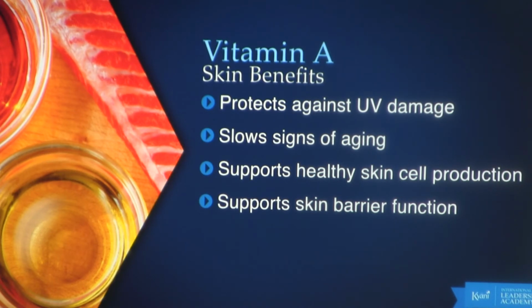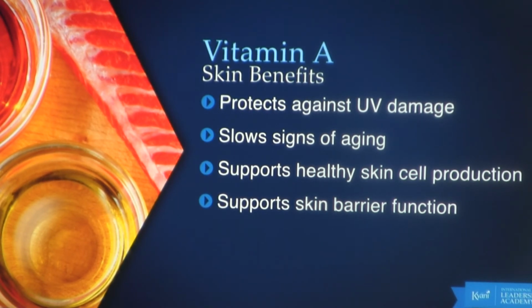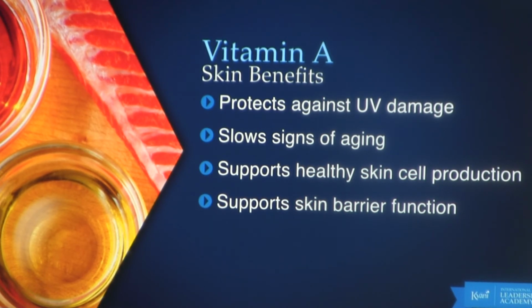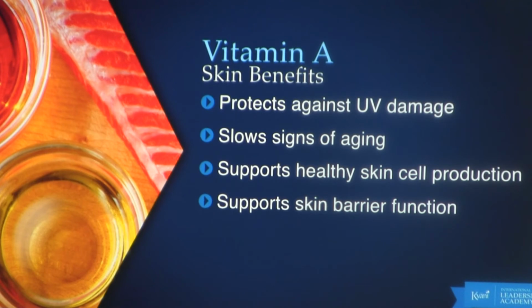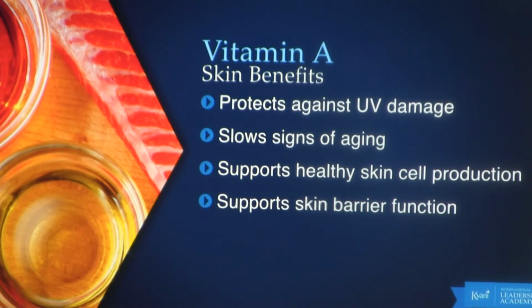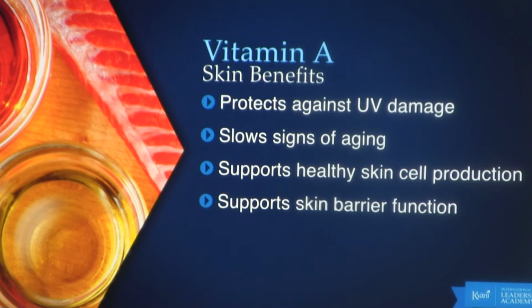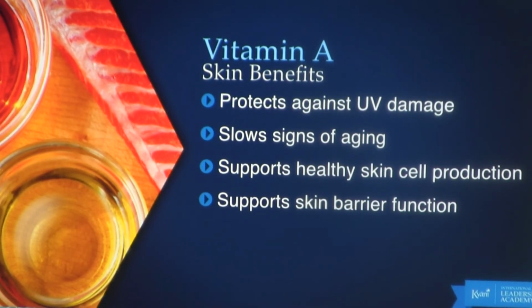Similarly with vitamin A, the vitamin A protects against UV damage, it slows signs of aging, it supports the development of healthy skin cells, and supports the skin barrier function. Now remember, we don't have vitamin A in our Sunset preparation. We have the beta-carotene, which is converted to vitamin A in the body on an as-needed basis. So it's a really good, safe source of vitamin A in the Sunset.